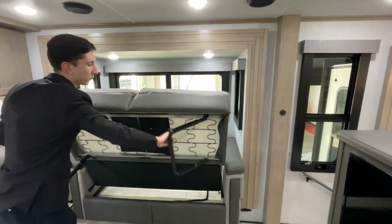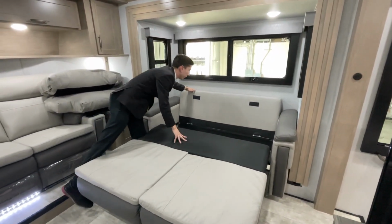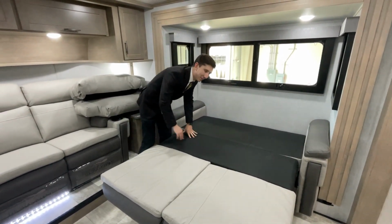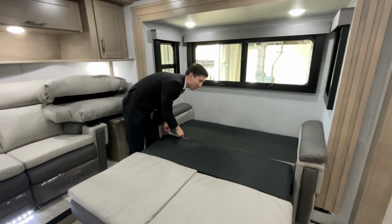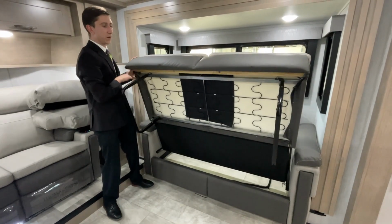Pull down super easy. It is adjustable, those legs, to make it more level. A really good sized bed, and that'll actually come out in tandem on both sides. I used to say that this is almost more comfortable than the RV mattress that's coming with these, but in the new 2023s, Grand Design's actually giving you a pretty awesome mattress, memory foam, back in that master. And we'll get back there.